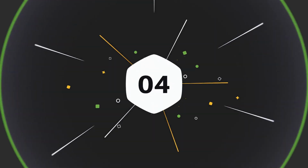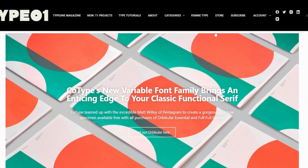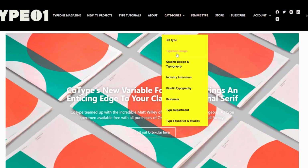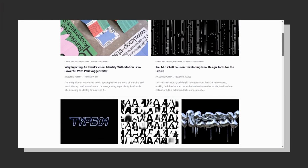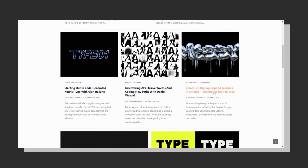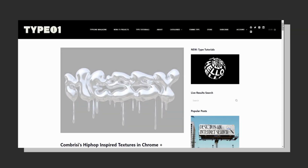Type01 has many really useful aspects to it, not to mention being a visual eye candy for type lovers. Under the categories menu, we have a list of really interesting topics based around typography, as example something that was trending this year and also last year, kinetic typography. Now you can browse real life projects and see how typography is being used in professional ways.